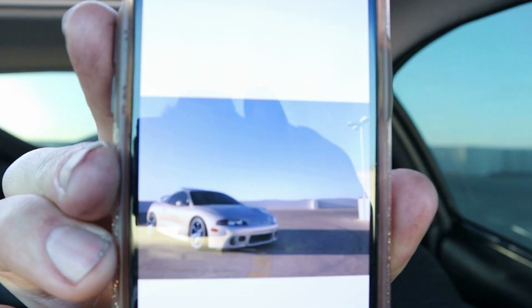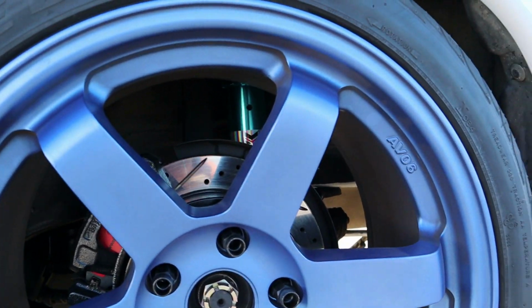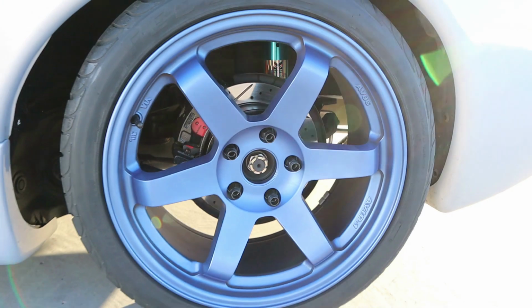The camber on the car is way off in the back, so obviously we've got an alignment coming, possibly even some camber arms. There's a pretty solid view there. Blue, turquoise, red, we got all kinds of things happening.